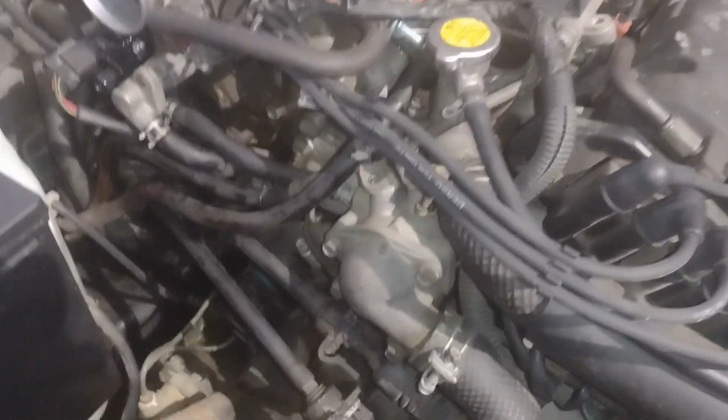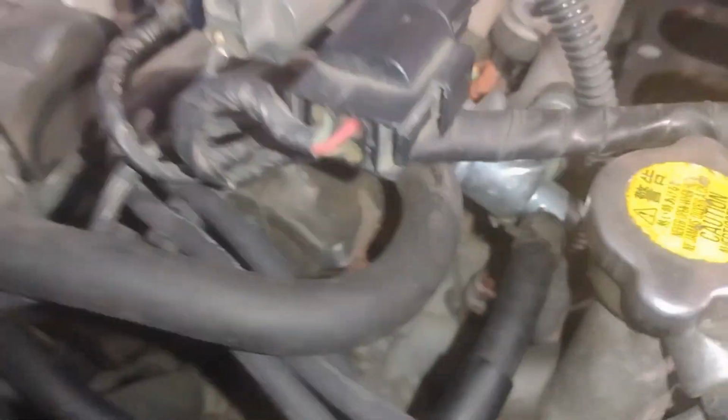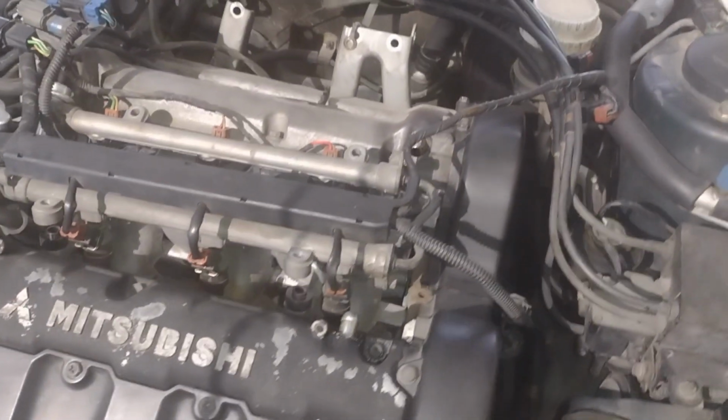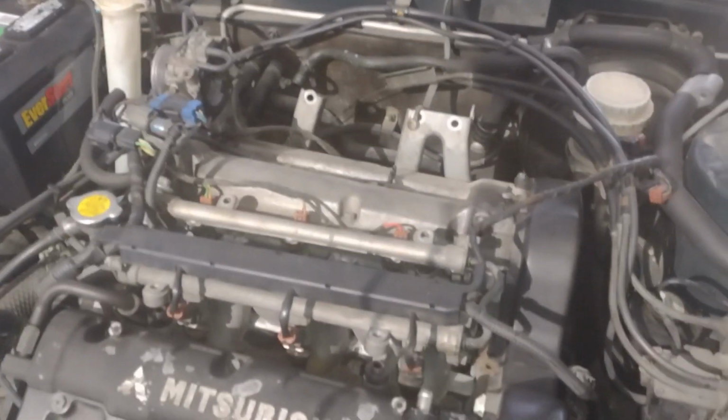So I have a refurbished ECU, because they told me the ECU was bad, but it's still not firing. I will do more research to figure out why they're not firing. But we have fuel. The fuel filter is good, though maybe there's not enough fuel pressure in the fuel rail. You can see here that this part is the fuel pressure regulator, which I replaced not too long ago. I have to do a little more research. It could be that the refurbished ECU is not good. Now, I do not know.